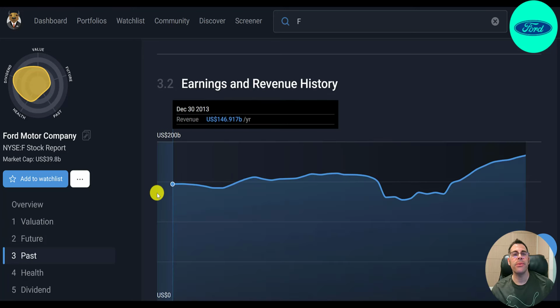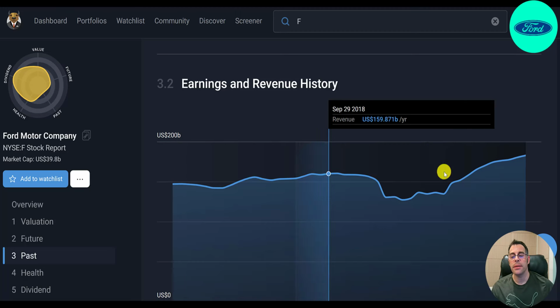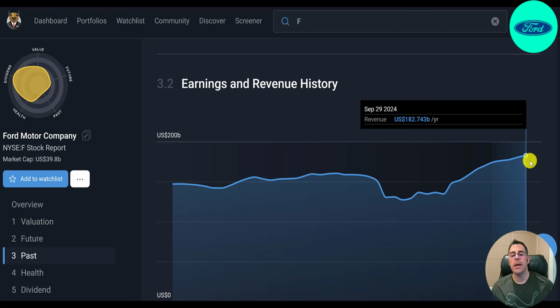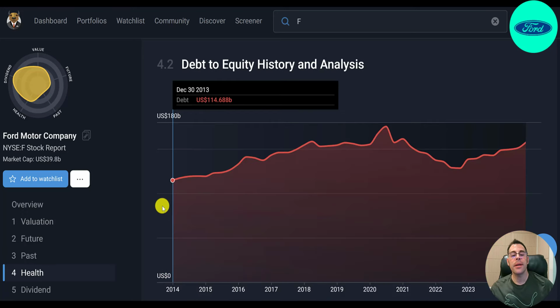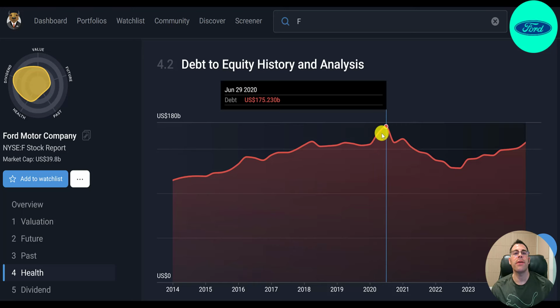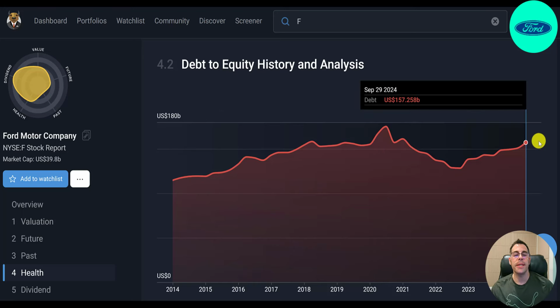Their revenue hasn't really gone up that much. It was $147 billion in 2013. 9 years later, it was still pretty much the same number. It has come up in the past couple of years, though. It's up to $183 billion, their highest ever. They have a ton of debt, $115 billion in 2013. Its highest was $175 billion. It's down to $157 billion.